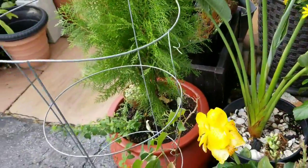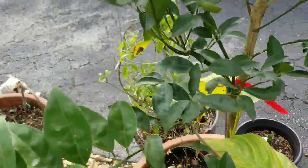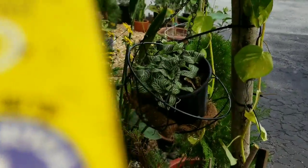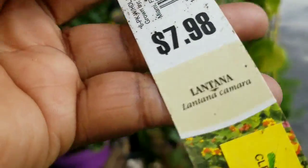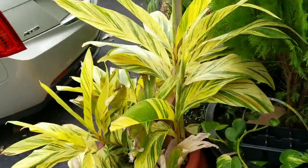I got to find the name of that crazy plant. It's right on the tip of my tongue. I can't remember it. Let me pause until I find the name. Okay, I found the name. I got these on clearance from Lowe's. They're Lantana. I got a variety of the colors of Lantana.